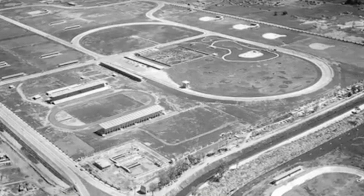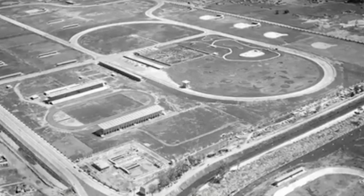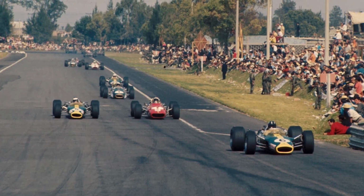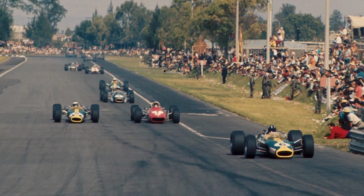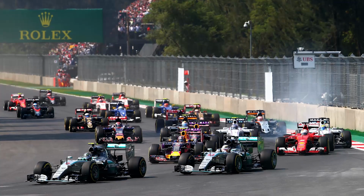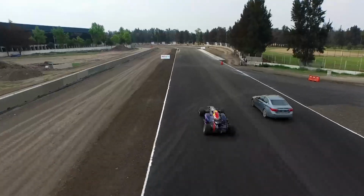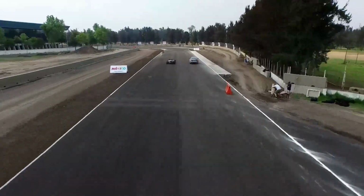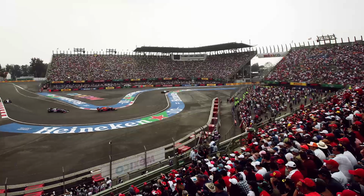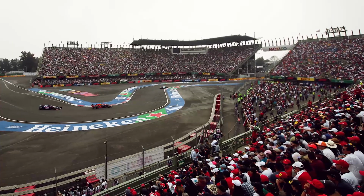The Autodromo Hermanos Rodriguez can be traced back all the way to 1959 when it was first built in Mexico City, and it's been on and off the F1 calendar ever since. It made a return to Formula 1 back in 2015 heavily modified, and has remained on the calendar ever since. A racetrack that is very flat and usually packed with very passionate Mexican fans, it has become a terrific venue for the North American swing of races.